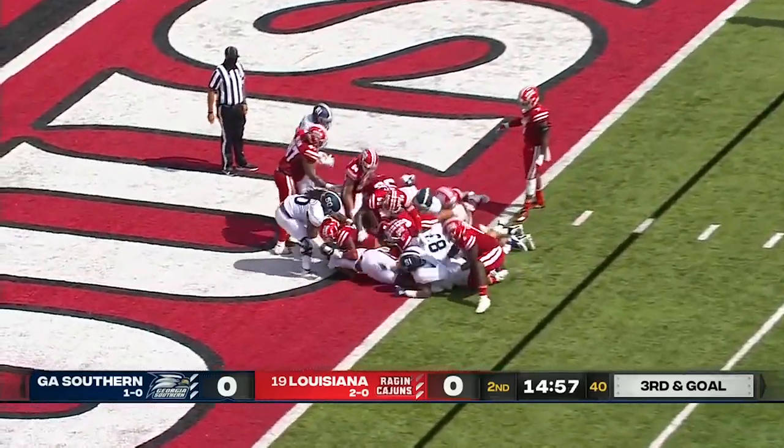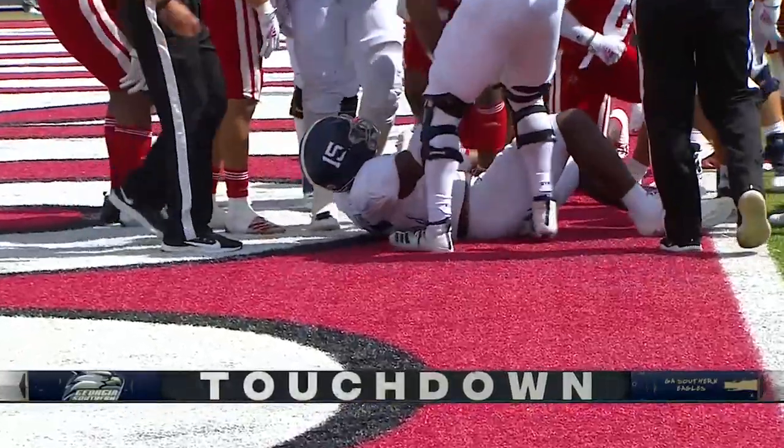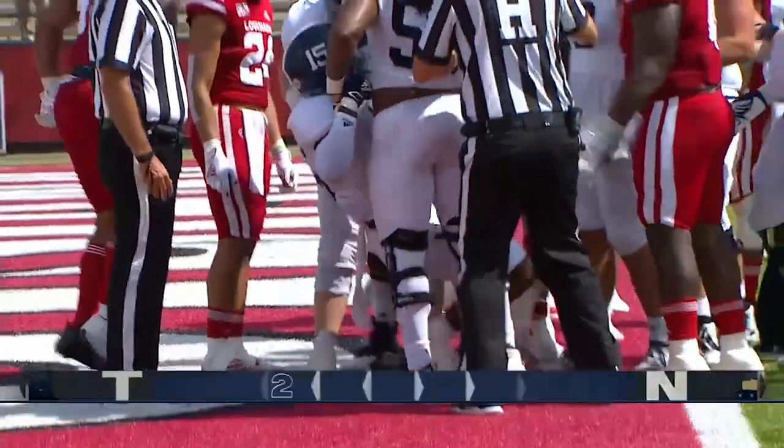And look at the legs churning for J.D. King to extend that run and into the end zone for the touchdown.